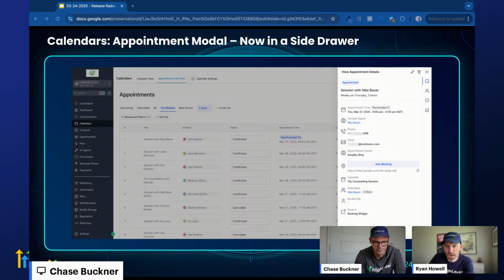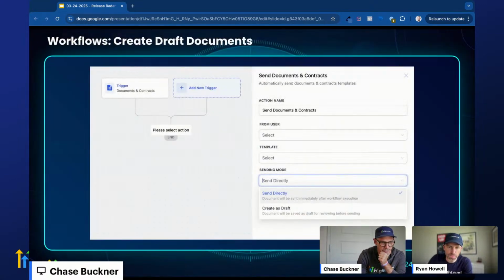But obviously, the idea here is you click on an appointment, you get a slide out drawer, and then you can rotate through different tabs. So you can see the contact information, the actual appointment itself, as well as, I think, conversations. And then you have the ability to create a new appointment from that too. Yeah, it looks great. I'm really loving the UI, the UX here.